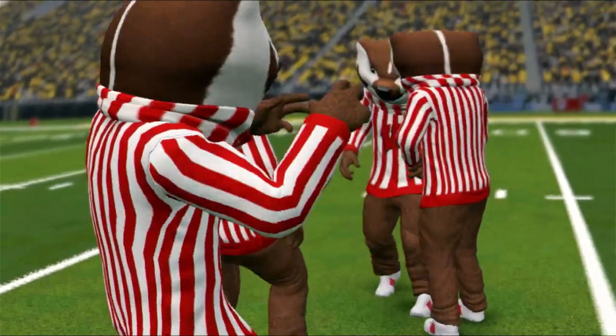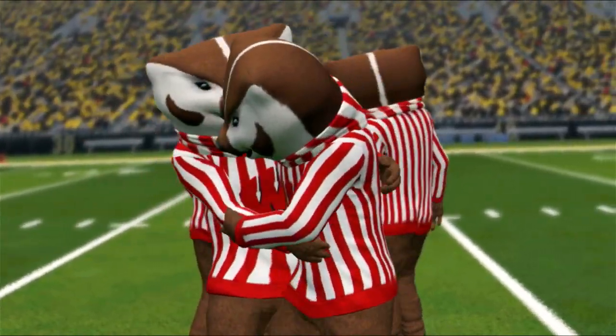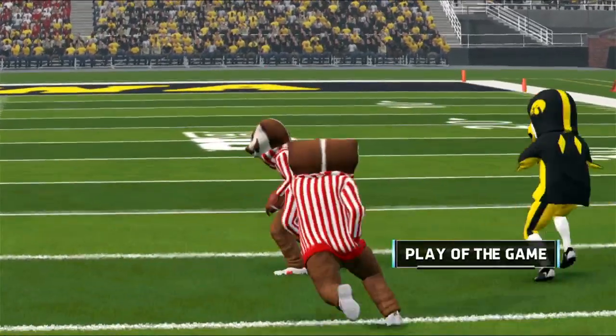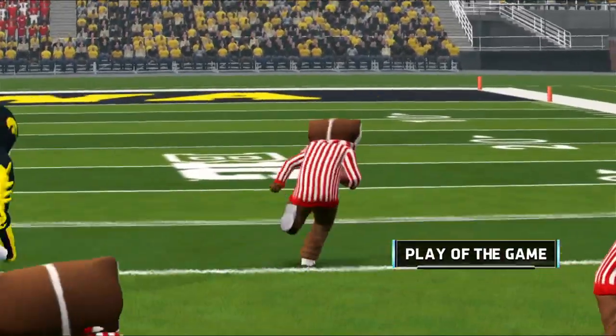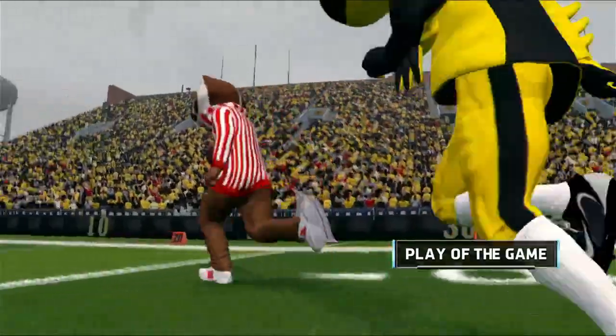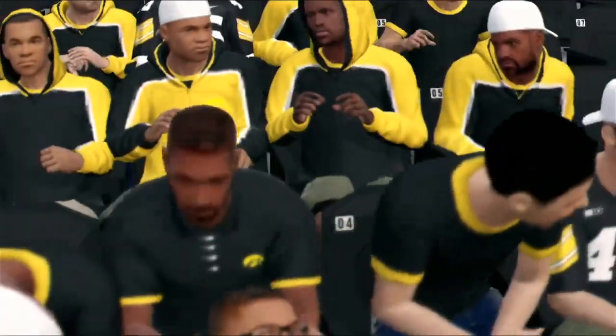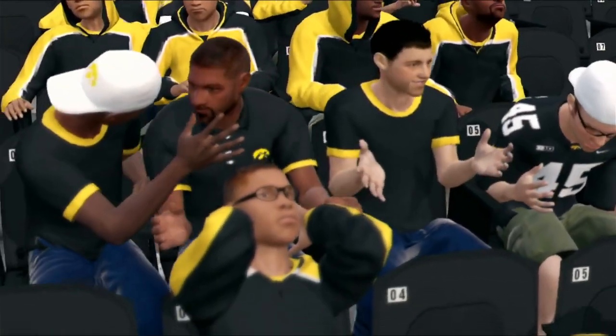This one's in the books, and our final score, 24-0, Wisconsin. Kirk, go ahead and just give us your reflections on this game. Nothing adds to the pageantry of college football more than a good rivalry. This was a great game that should only add more fuel to the fire for next year's matchup, and boy, was it fun to watch.